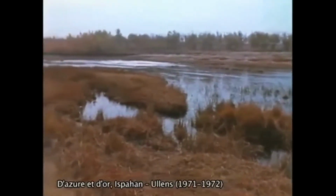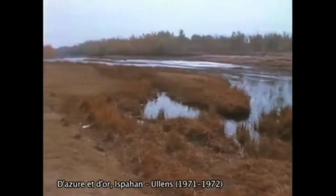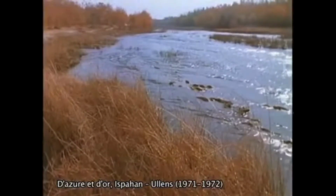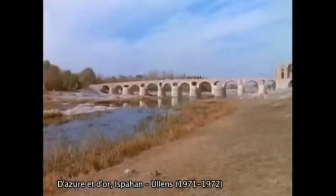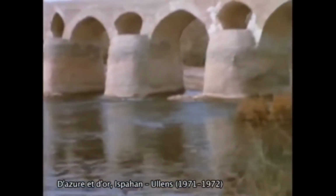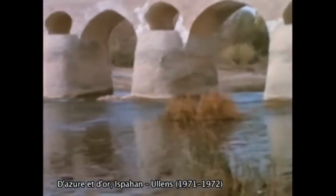Isfahan is probably the first post-medieval example of an open city, with no fortifications, deliberately oriented towards the landscape. The river is spanned by two significant bridges launching the city's view towards the surrounding territory. Even today, it triggers a strong sensation.